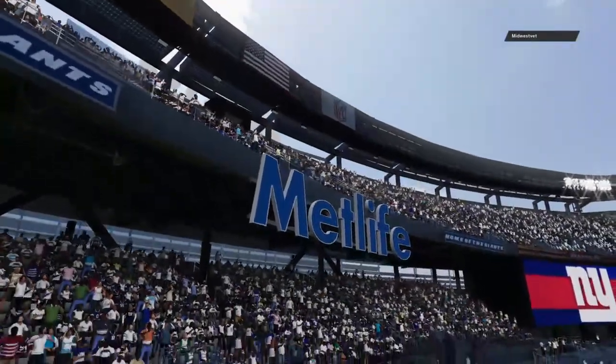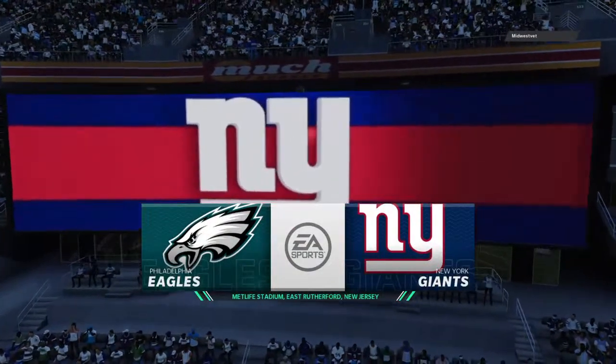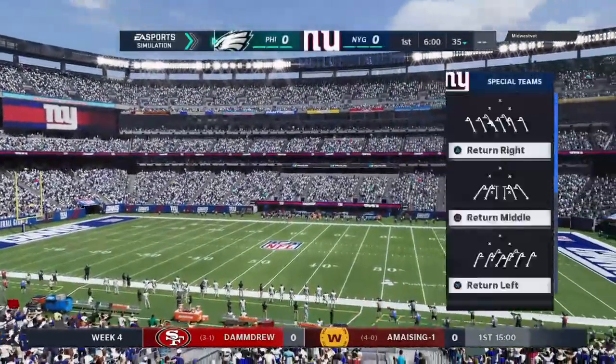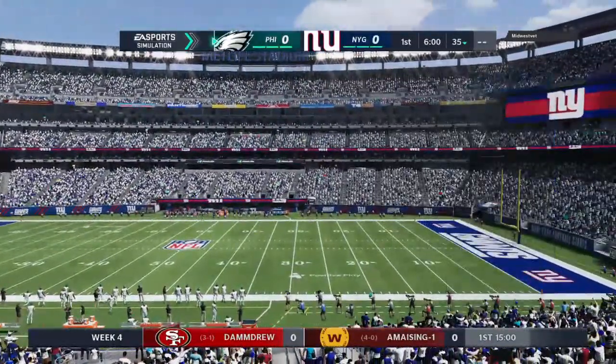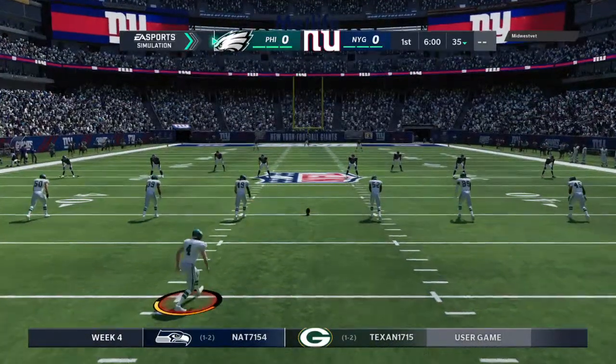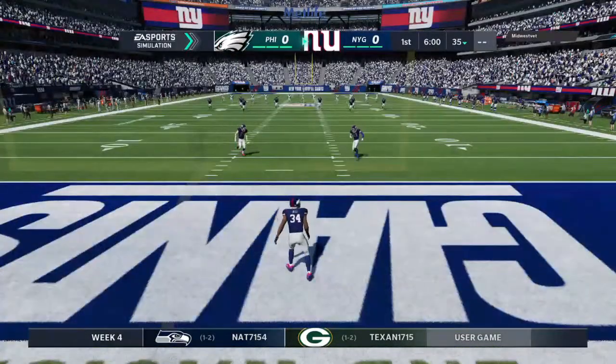We are across the Hudson from Midtown Manhattan at MetLife Stadium in East Rutherford, New Jersey. The scene a few moments ago, here it is. It's unlike any other in sport as both teams made their way out of the tunnel. These folks are fired up as their guys are ready to do battle between the Philadelphia Eagles and the New York Giants.